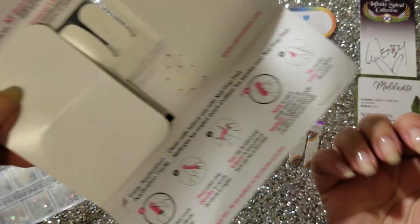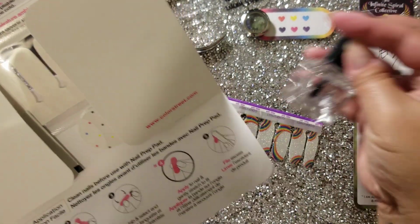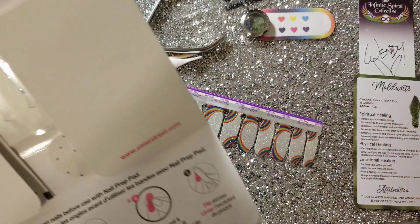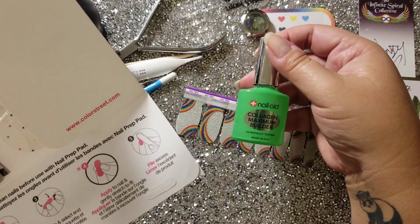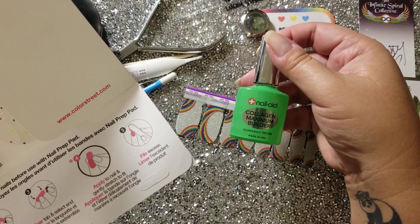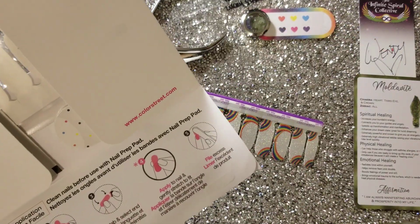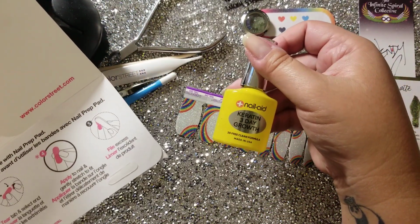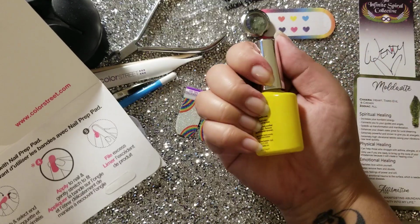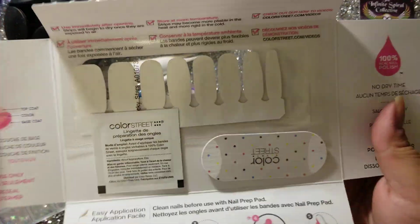But I did prep my nails before. There's the Color Street nail strengthener on it, as well as a brand I love using. You can get it at Walmart relatively inexpensive, Nail Aid. So I have the Collagen Maximum Builder. And then this is another one which really works. I used this a couple weeks back, and you see how long my nails have grown. So yeah, those are what I like to use to prep my nails.